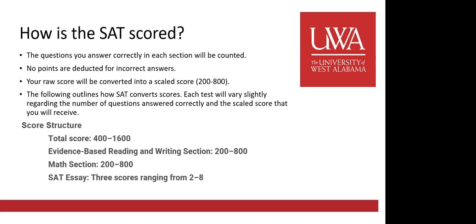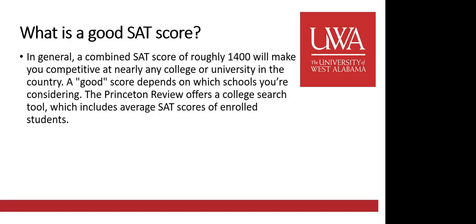Total score is anywhere from a 400 to 1600. The evidence-based reading and writing section is 200 to 800. Your math section is 200 to 800. And the SAT essay is 3 scores ranging from 2 all the way to 8.